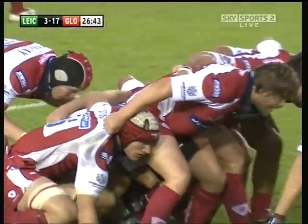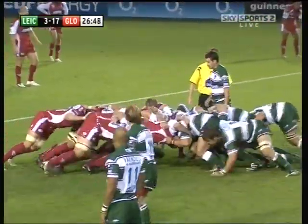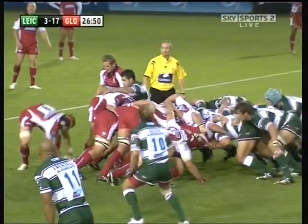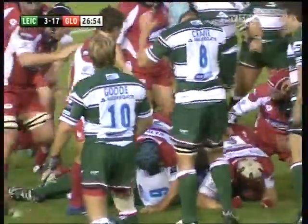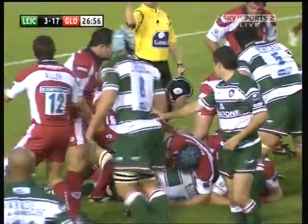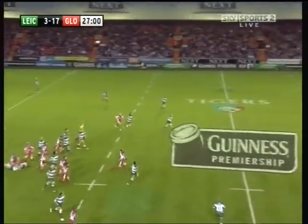The defensive coach. Crouch, touch, pause, engage. Looking very solid in the midfield. And solid in the scrum as well. They're away, just spinning and taking it to the floor so that Prendergast can hit it high.